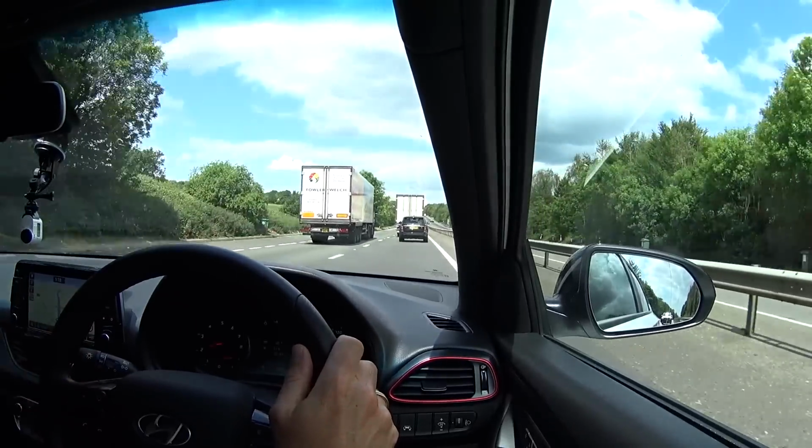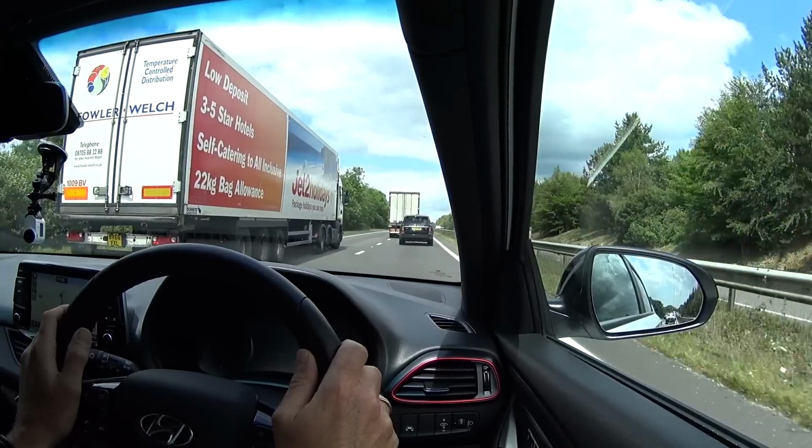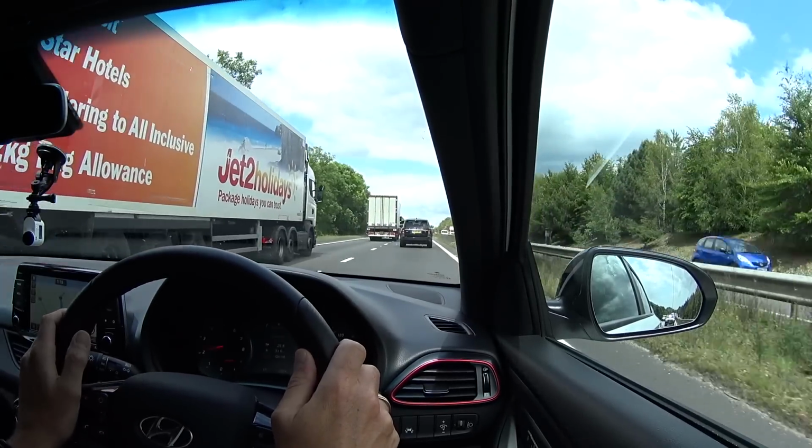What I am going to do as well is I'm going to do a real-world MPG test. What that means basically is I'm just going to drive how I would normally drive and see what the MPG is when I get there. Currently, after 25 miles, I'm running at just under 32 miles per gallon, which I guess isn't too bad, and I haven't pushed on that much yet.